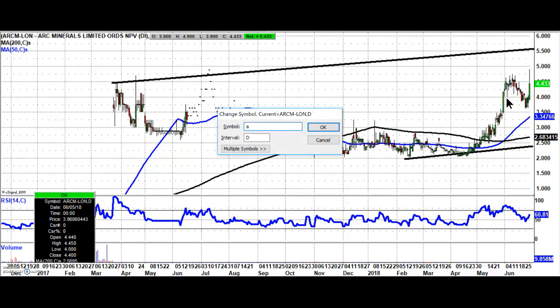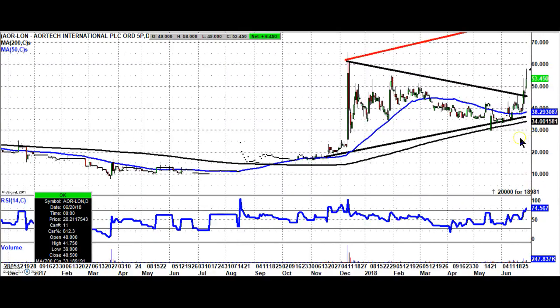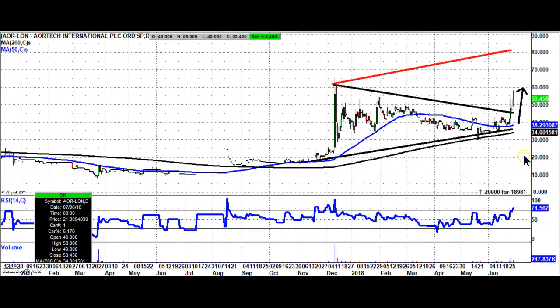Next up, Aortech, which I was rather late on, but obviously it doesn't matter too much now because it has broken out quite nicely. And also we might be in a situation where, as I mentioned before, we hit the top of this December rising trend channel up to 80 pence. We've peaked so far around 58, so it looks as though there could be some decent momentum for the situation, only back below 45. And the top of that resistance line from December would delay or question the ongoing bull scenario.